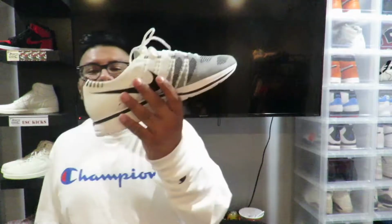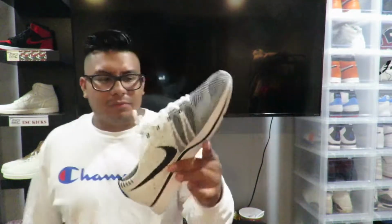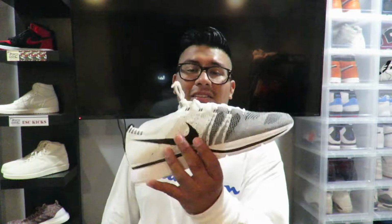But just the fact that, especially now that it's summer in Cali, and if you've been in Cali or especially the LA area, you know how hot it's been in the past month. So having these on with some shorts and some ankle socks is just a dope fit, alright? This colorway is kind of hard to get, but the resale is like $200 if you really dig this colorway. But there are plenty of other colorways that you could get.